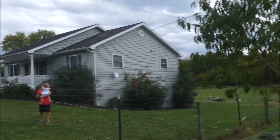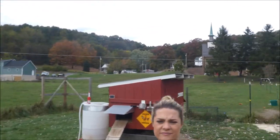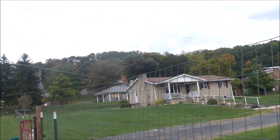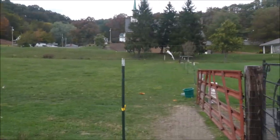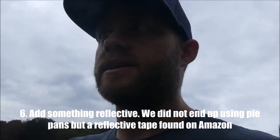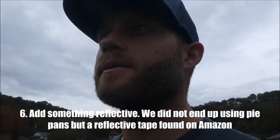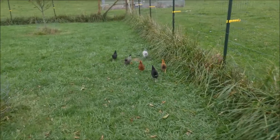I don't know how well you can see that, but we got these all tangled in through here. The idea is if they fly into this, it spooks them, it scares them away. But we are going to try to get some aluminum pie pans and place them around in here. I guess it just makes movement and flashes and deters things from flying down in here. But we do have a fair amount of string tied up all in through here. Hopefully keep these little guys safe.